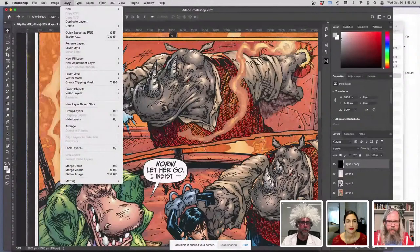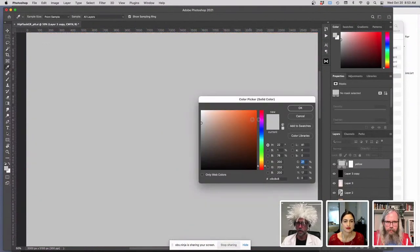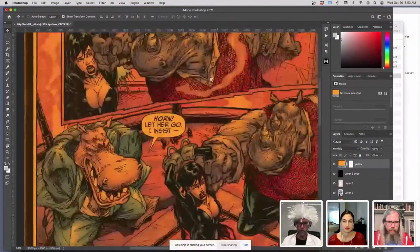And then I'm going to add some yellowing. And this is new fill layer, solid color. Just call it yellow. And I'm going to set this to CMYK. I like to get, again, that golden yellow color. Works great. And set it to multiply. And it's way too much.